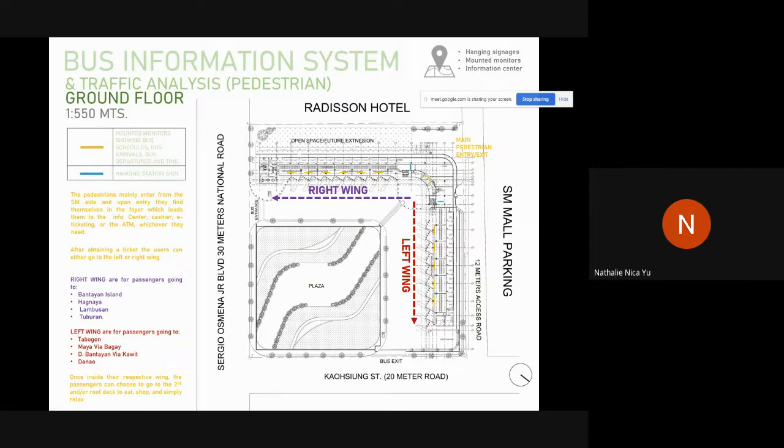And after obtaining a ticket, the users can either go to the left or right wing, guided by the mounted monitors and hanging signages as seen in the perspective in the next slide. So these yellow streaks right here, sir, are mounted monitors to show the schedule and time as well, and these blue streaks are the hanging station signs. So let's say you're going to Bantayan, Hagnaya, Lampusan, or Taburan, you're bound to go to the right wing. If you're going to Tabugon, Danao, Maya, Via Bagay, Di Bantayan, Via Kawit, you go to the left wing.